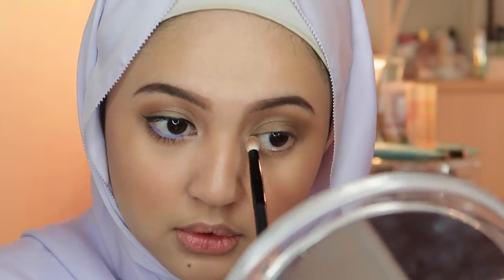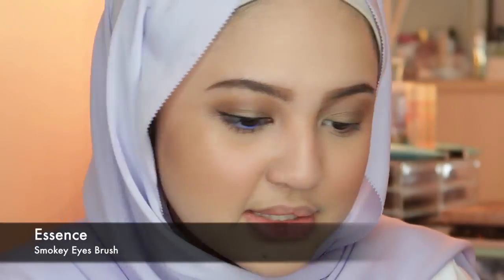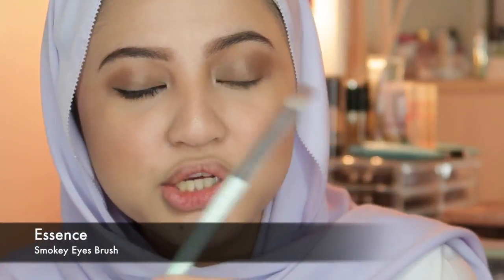I put it at the outer corner of my eye. Oh yeah, under the eye I use it too. I take my Essence Smoky Eyes brush and the same brown eyeshadow from By Terry, and put it under my eye. Done, the eyeshadow is done. That's one eyeshadow.